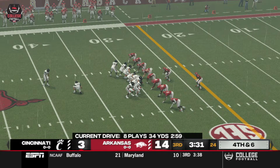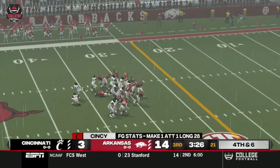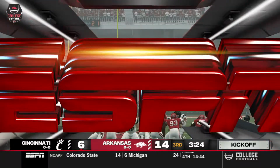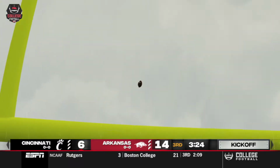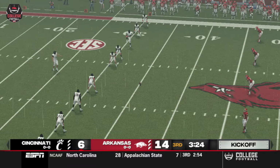And they can make this a one-possession game with this kick right here. The kick is up, and he got it. And he's got to be happy about that kick. Oh, no question. This kid is just a solid kicker. 14-6, Arkansas. Cincinnati kicks this one off.